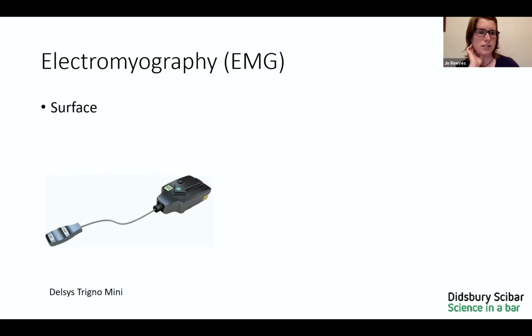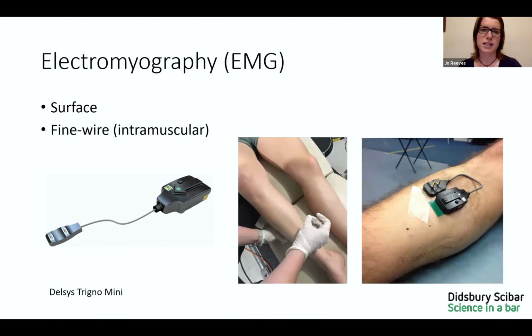So the sensors we use for this can be put on the surface, such as this Delsys one. We just record through the skin, but in certain cases we can't do that because muscles are too deep. So if we were to put a sensor on the surface of the skin, then we would pick up muscle signals from the muscles that are above it, not the one that we're interested in underneath. So in this case, we use fine wire electrodes and actually insert a wire directly into the muscle, which is what I was doing during my PhD, because the tibialis posterior that I'm interested in is really relevant for controlling foot motion and foot orthotics, and so it was necessary to use these electrodes.